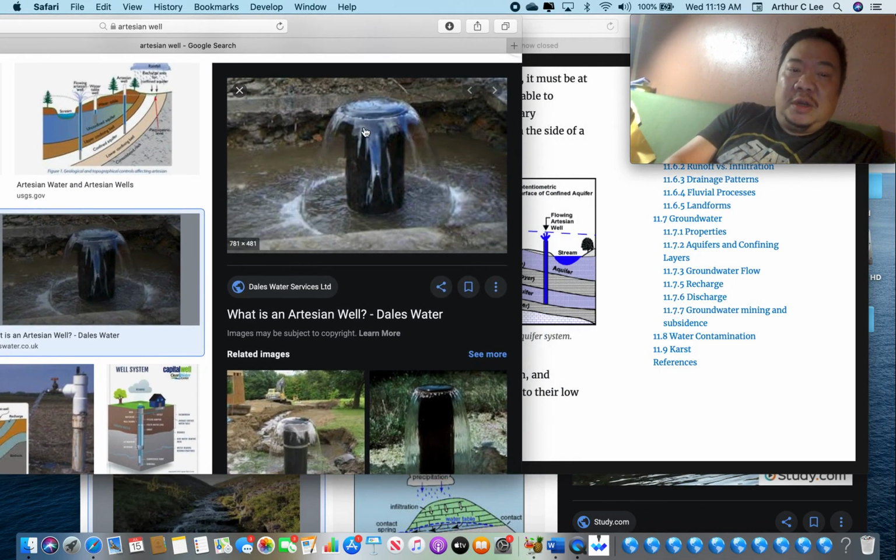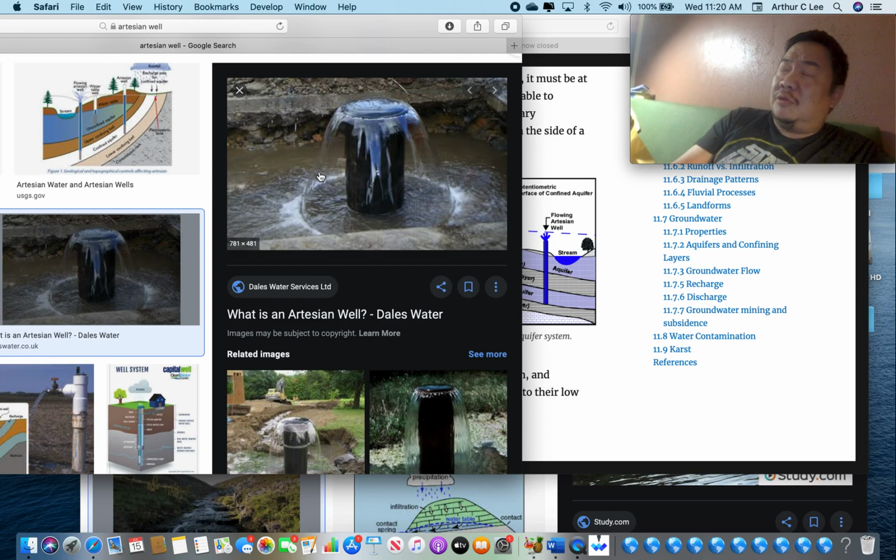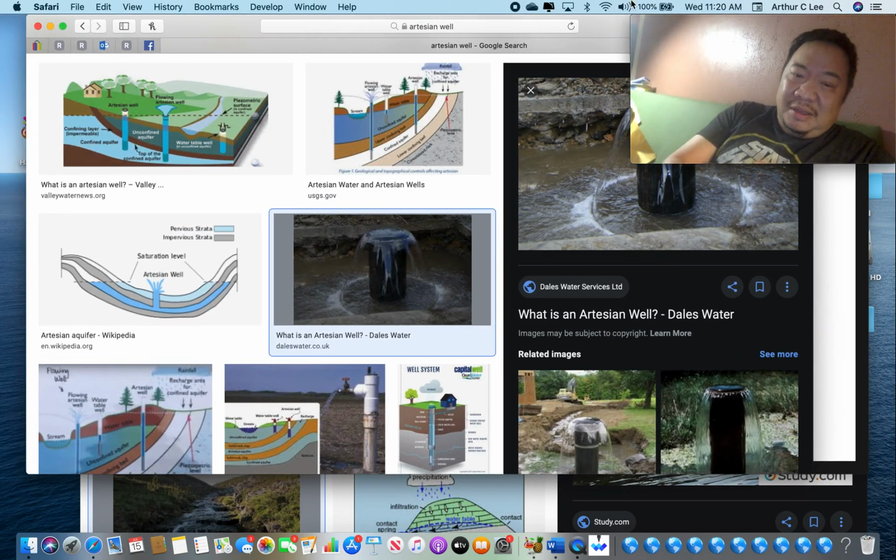Here's an artesian well. All they did was they sunk a pipe into the ground, and the water comes out under its own accord. In other words, you don't need to buy a pump. That saves you a huge amount of money when the water comes out by itself. Why does the water come out by itself? Well, let's take a look and see how an artesian well works.